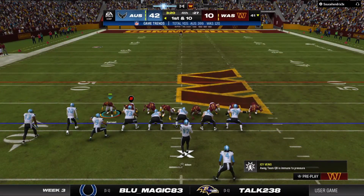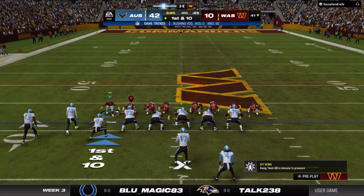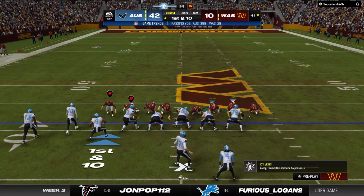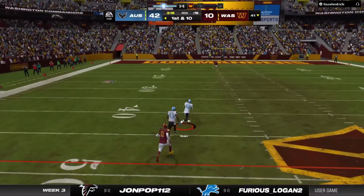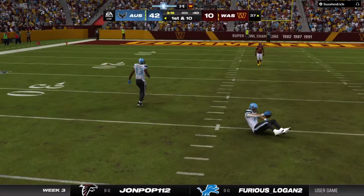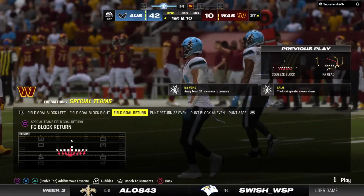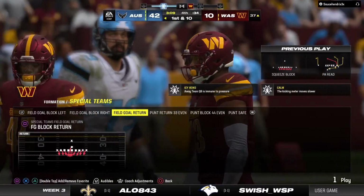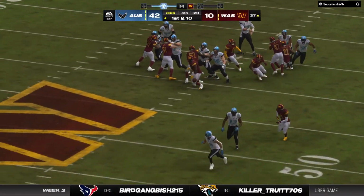So good starting field position for them here as they come up 1st and 10 at the 41-yard line. Here's Allen. Shakir hauls it in. A well-executed 22-yard gain. Tell you what, partner, the way he's been slinging in this one, I think he should be ticketed for a baseball cap and a set of headphones for the next drive.